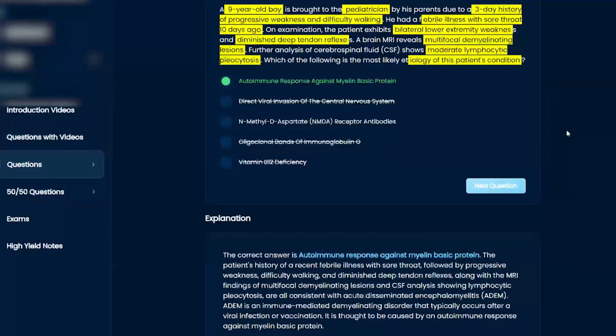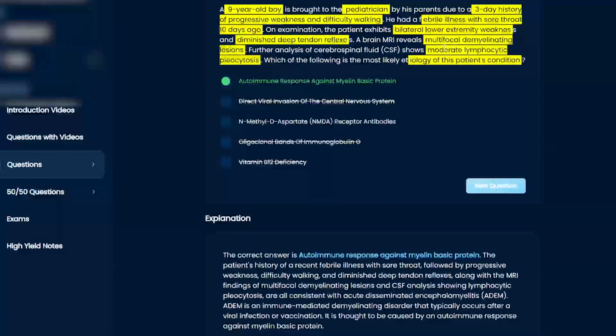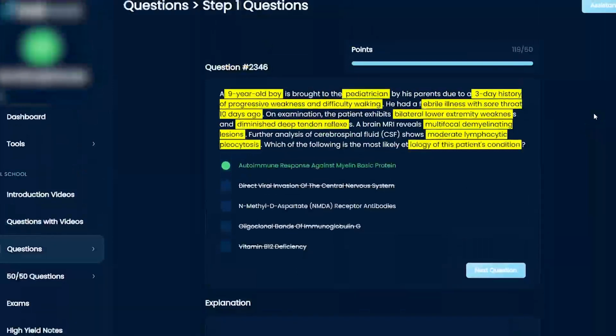But with Guillain-Barré, a lot of times it doesn't affect the brain. So the multifocal demyelinating lesions of the brain, you're going to be like, oh, what the heck? That's kind of weird, right? But you can think that it's going to be an autoimmune issue because it fits, right? A 3-day history of an infection, sore throat 10 days ago, then all of a sudden, all these neurologic issues.